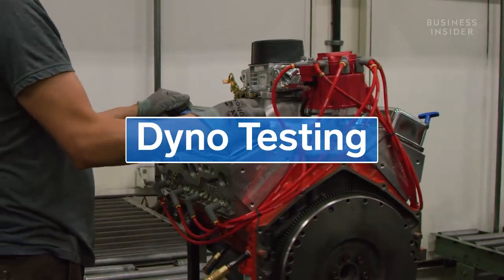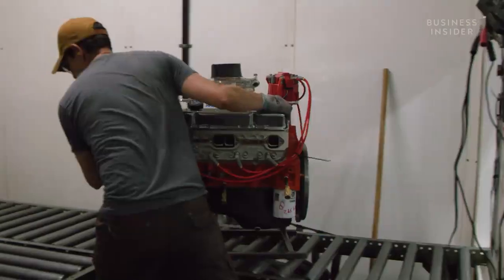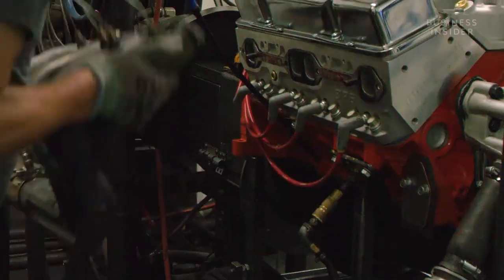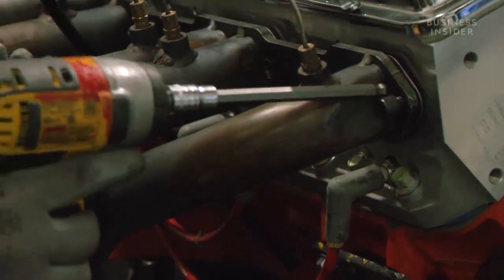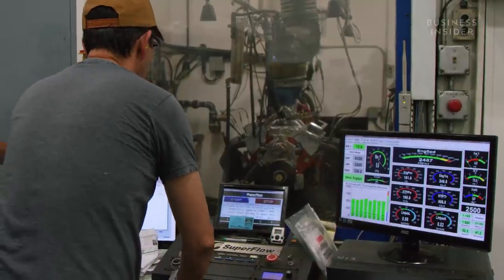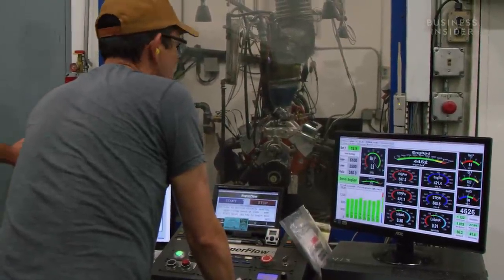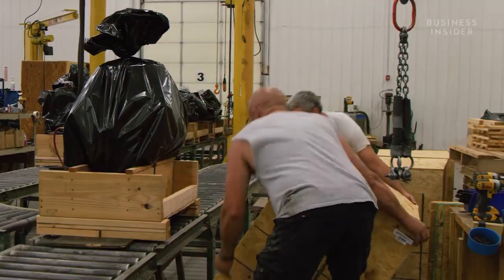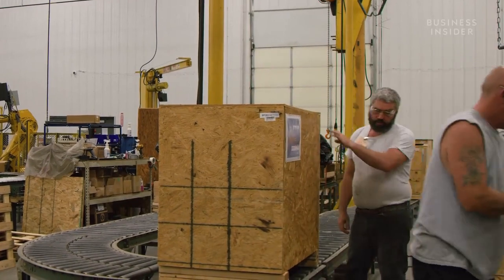Once the engine is built, it's sent over to one of 4 dyno testing bays. Here, the engine is installed into the dynamometer as if it were a car. It's then fired up and put through its paces to make sure it produces the advertised power. If the engine passes the test, it's bagged to protect the components and packed into a crate before leaving the manufacturing facility.